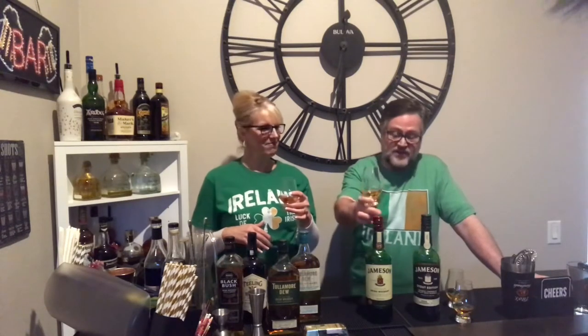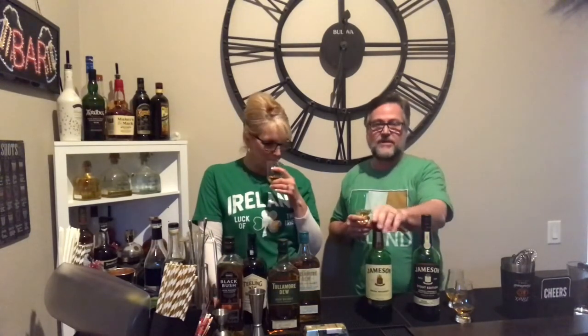This stuff you'll see in bars everywhere. It's readily available, so it's easy to find. And this is the stuff that a lot of people see and think whiskey, oh God, this is gonna be horrible. This is gonna be so intense and have a bite to it and be hard to palate. Not with this smell. Ready? Cheers.